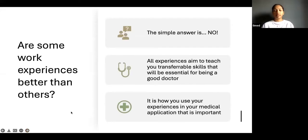That's fair enough. I personally think that work experiences aren't better than others. I think all of them try and teach you certain transferable skills that will be essential for being a good doctor. The main reason I say this is because a lot of students worry that they don't have GP work experience or hospital work experience, and they really panic right before their medical school applications because they feel like they don't have enough compared to another applicant in terms of how much medical work experience they have.